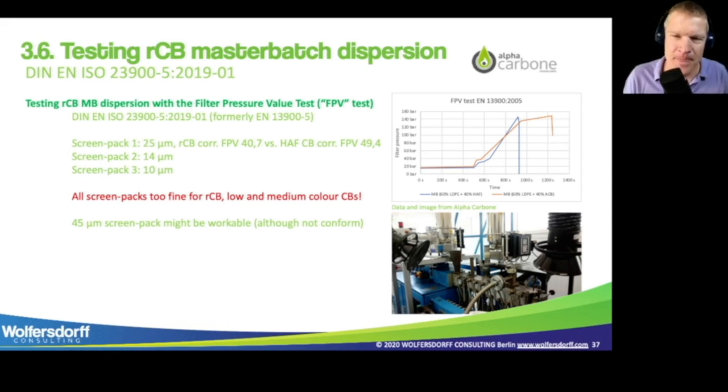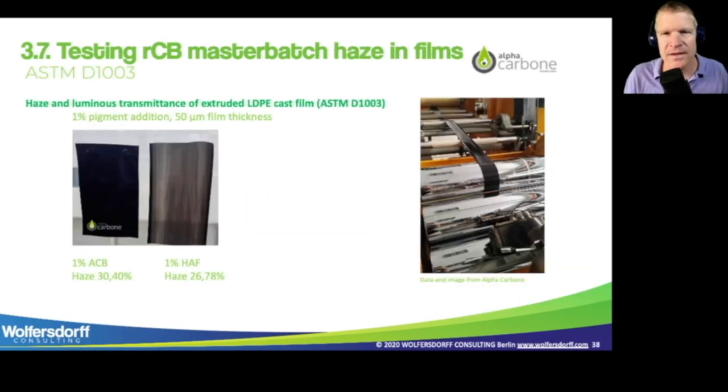So I hope that we can repeat that test and do the full processing of, I think, 200 grams master batch again with those two carbon blacks, because I think actually that Alpha Carbon recovered carbon black has pretty good dispersibility. Now, the application of films is very interesting for black masterbatch.